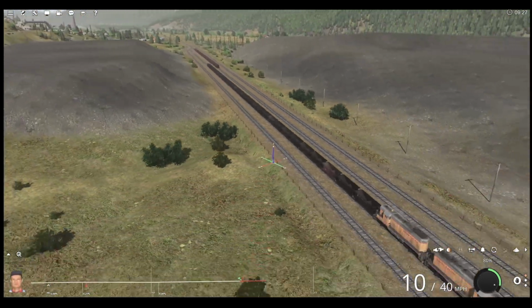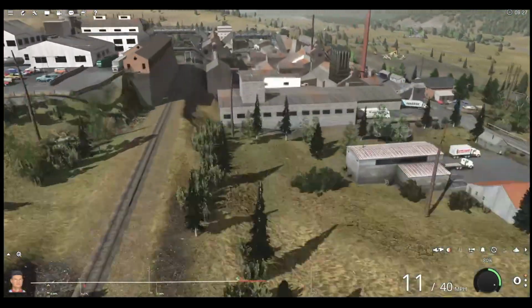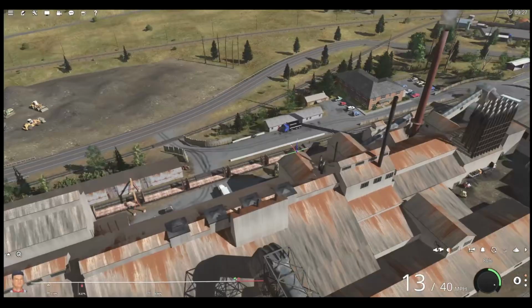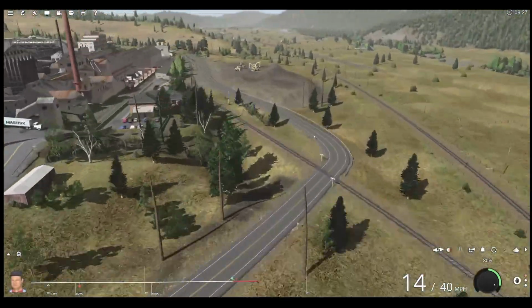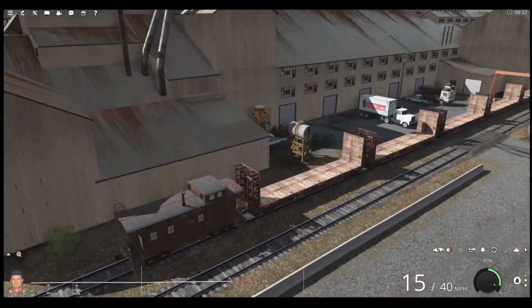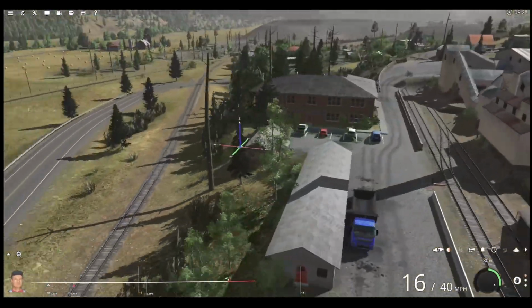I believe this is all there are in this area. Just check. Yeah, there's nothing. Well, there is this string of bulkhead flats there. That's not relevant. Not relevant to what we need to talk about. Oh, there's an extra caboose. Hey, hey. That's relevant to talk about.